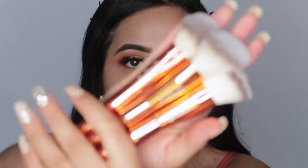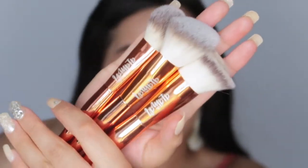Since I haven't been on YouTube, I do want to use some brushes, and it's from the ALAMAR brand, and I did receive them in my BoxyCharm box, so they're really, really good. This is my second time using them, so I'm going to go ahead and show you guys these brushes. They're so good. When I try them, they're very soft.